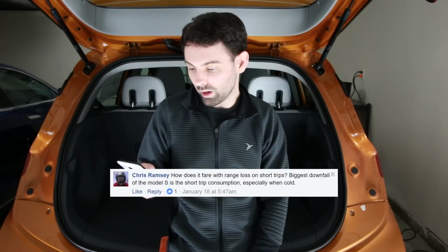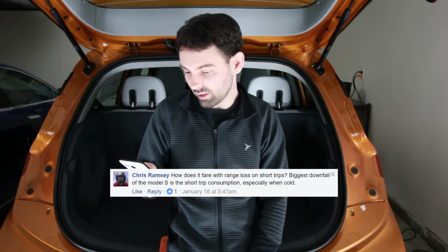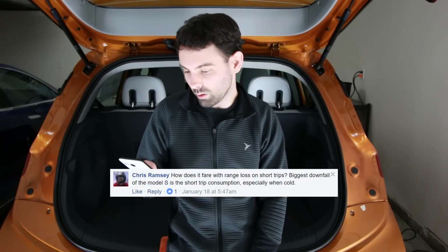How does it fare with range loss on short trips? Biggest downfall of Model S is the short trip consumption, especially when cold. That is a good point. The Model S does use a lot of power to heat its battery pack. And if you're taking short trips, you're going to have average consumption that can be, I mean, I've seen it in my own car, up north of like 1200 watt hours per mile for really short trips, just because there wasn't enough distance to average things out into something reasonable.